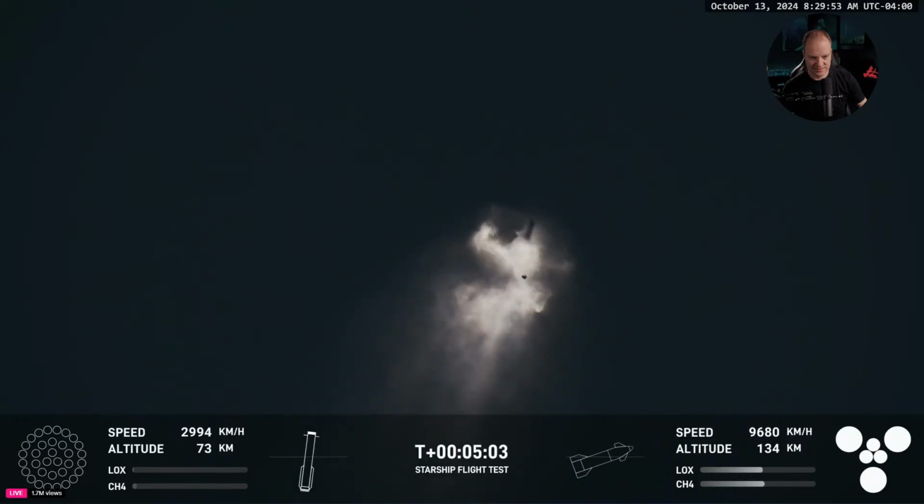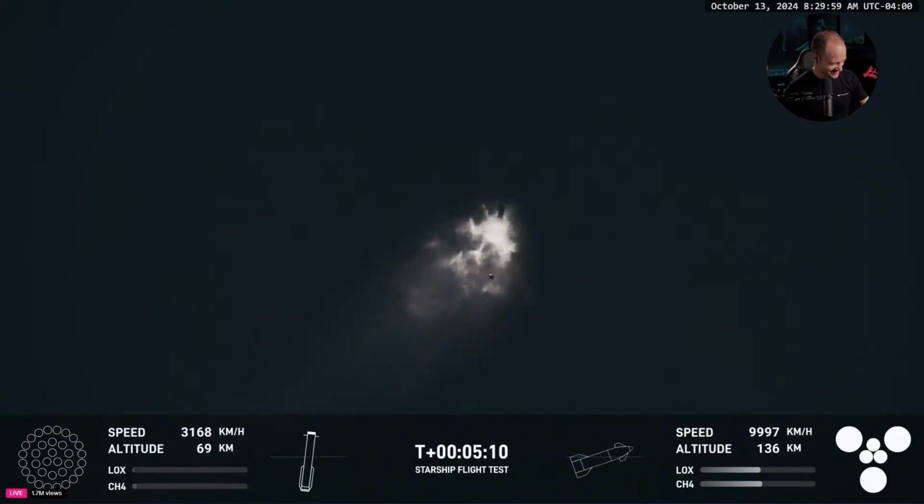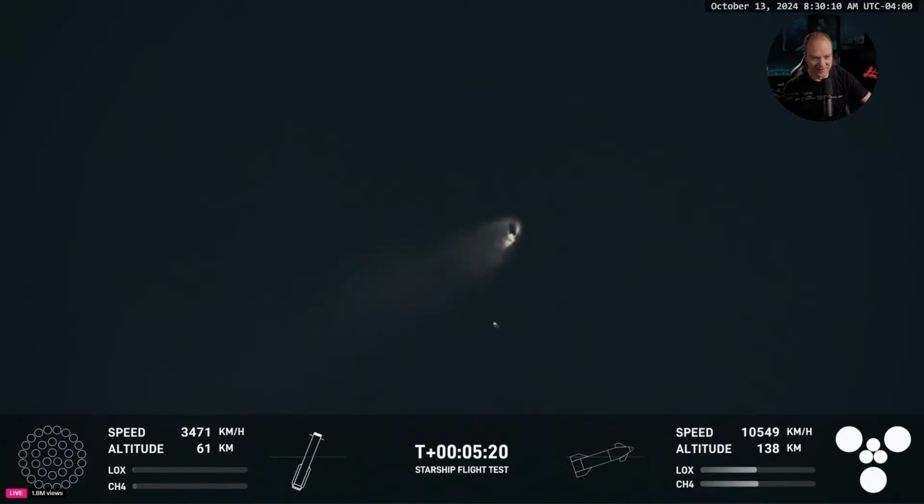Starship on nominal trajectory. I can confirm the command was sent for the booster to come back. Oh boy. That is incredible. So I'm looking up right now. Oh boy. It's pretty much right overhead of us, and we can see it starting to come down. We're going for it. I can't wait for us to hear the sonic boom. Here we go through Dan's mic. That is going to be incredible.